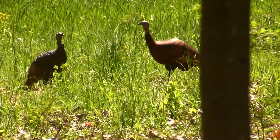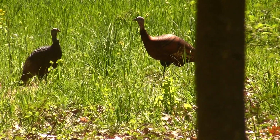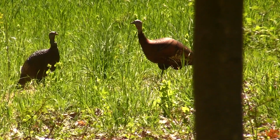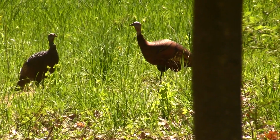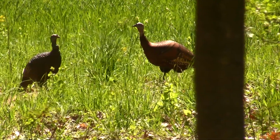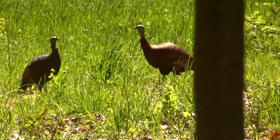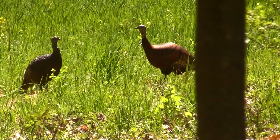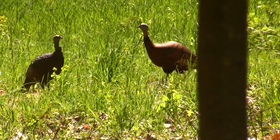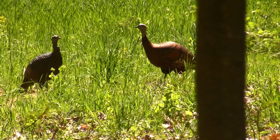All right, 11:30, and we still have not seen a thing. I went ahead and cleared the old stump that was in the way. It was blocking my view. I've heard all kinds of birds chirping and singing, but no turkey whatsoever. Other than the deer we saw this morning, it's been pretty quiet, and it's also been quite windy. I have a feeling, I said this earlier, that high winds make these birds skittish.